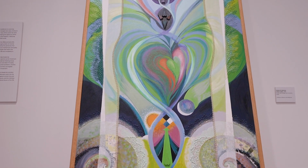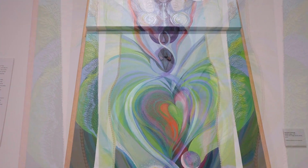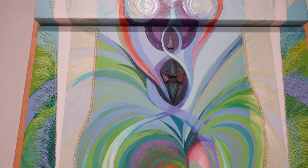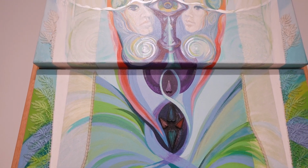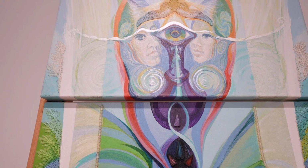We now move to the color blue, which represents the fifth chakra, or the throat chakra, which represents the voice, the breath, vision, and the chalice of communication.